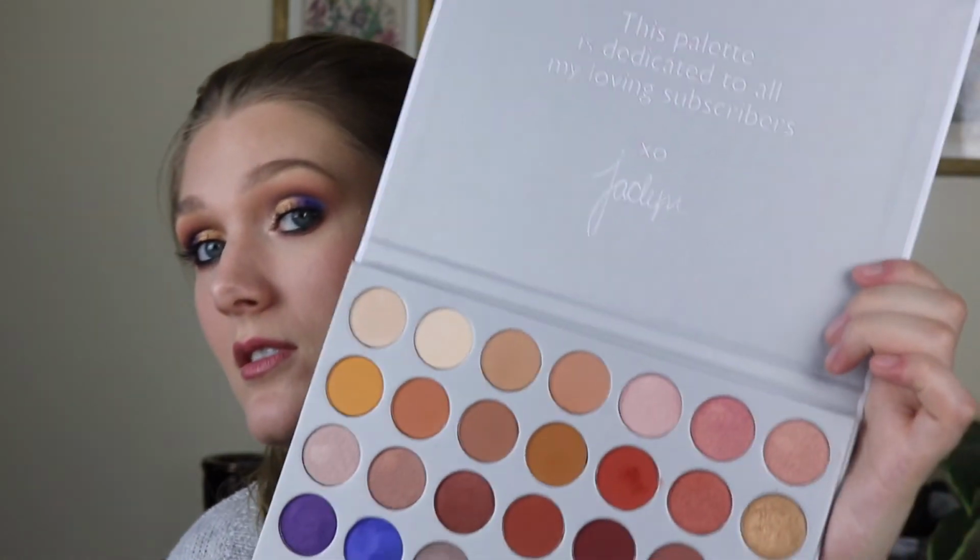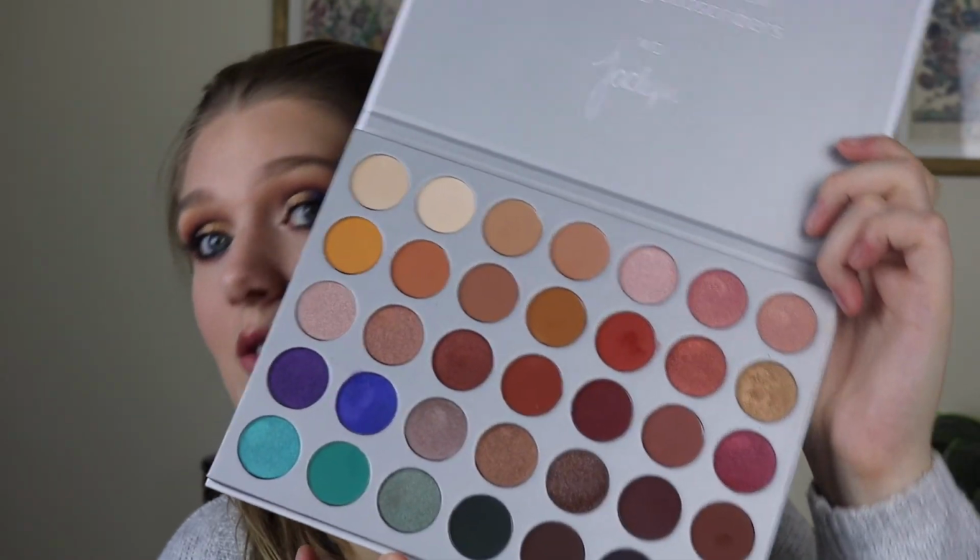If you have been interested in the Jaclyn Hill Morphe palette, if you have been considering it, I say go for it. If you want these kind of colors in your collection and you don't have these colors in your collection and you just want to be inspired and play with stuff, I say go for it. They are beautiful. And I've seen so many looks come from this palette. I love going on Pinterest and Instagram and Reddit and looking at all the looks that people create with the color combinations of this palette.